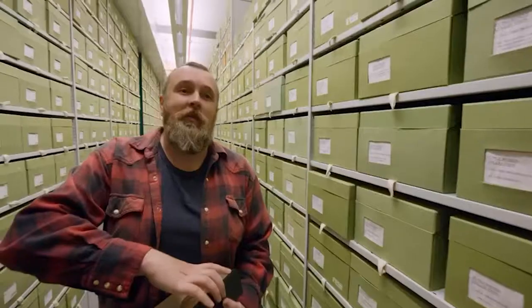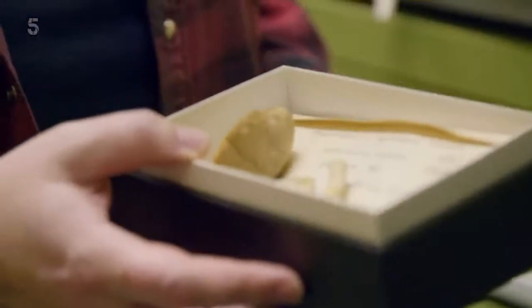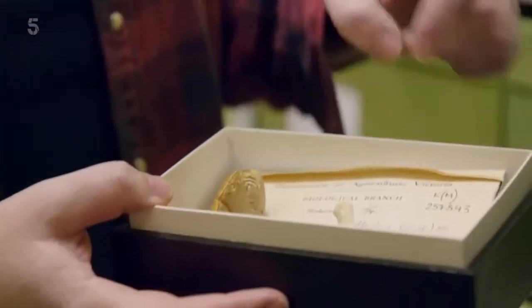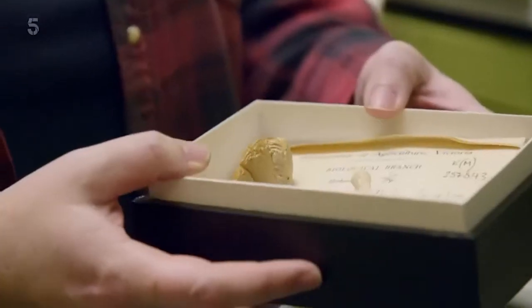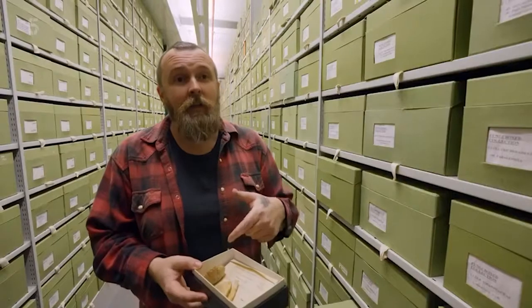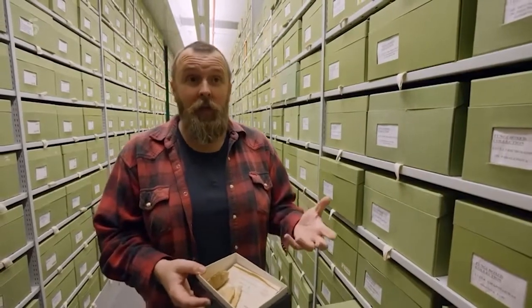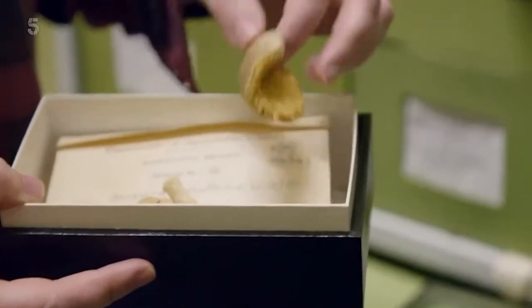So this is another one of my favourites. I have a lot of favourites. This is a death cap. This is a thing called Amanita phalloides. And this is one of those fungi that forms those mutualistic relationships with trees. Why I quite like them is this particular species is horribly, horribly toxic. If you eat these accidentally, your liver and kidneys will fail over the course of a week and you will die painfully.